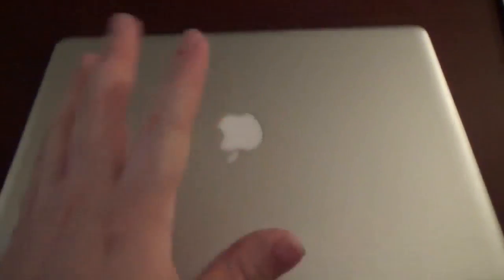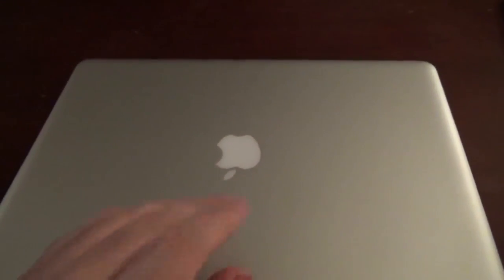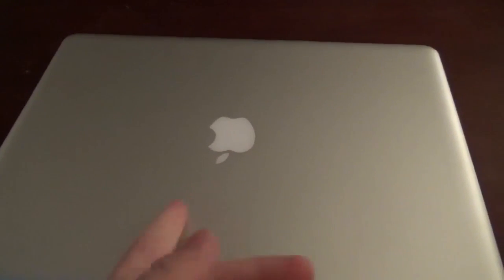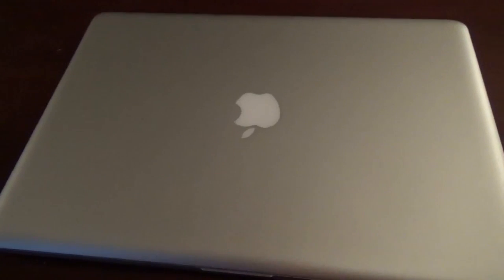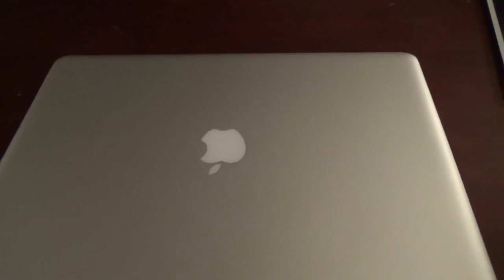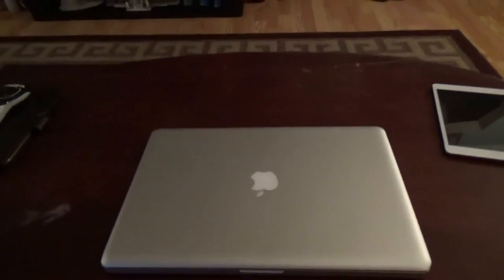So, this is my new 15-inch MacBook Pro from 2011. New logic board, SSD, 16 gigs of RAM, 2.2 gigahertz with an AMD Radeon GPU on it. Fully replaced logic board. So this is my new machine.